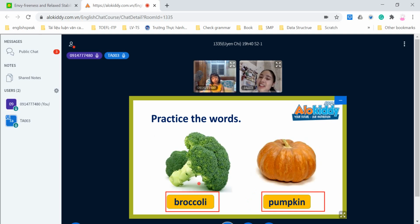Next one. Do you like broccoli? Yes. So how often do you eat broccoli in a week? Tuesday, Wednesday, Saturday, Thursday, and Sunday. Oh, you like to eat broccoli very much, almost all the weekdays. Okay, that's good. What about the pumpkin? Do you eat pumpkin in the week? Yes, right? Okay, that's nice.